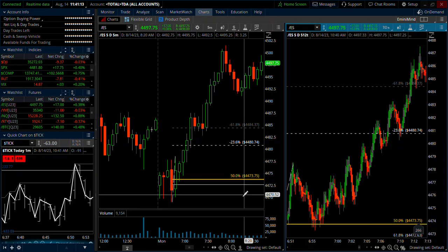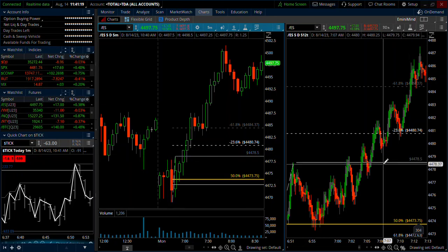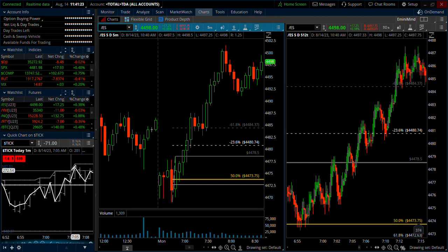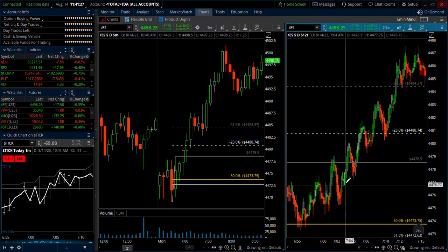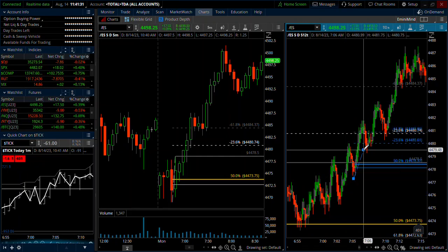But what I wanted to highlight here, if I mark the 30-minute high, we got a high tick at highs at 7:02, which was here. And so I chose not to take these next two as longs. Same with this one. We had high tick at highs.